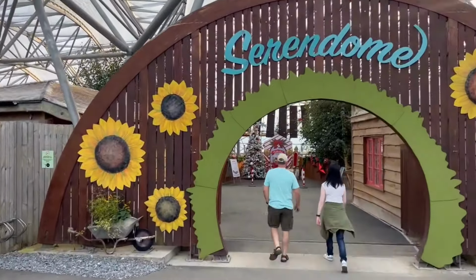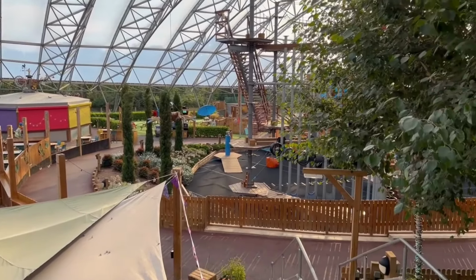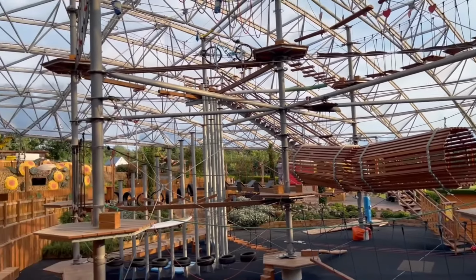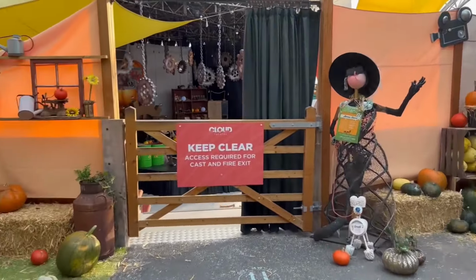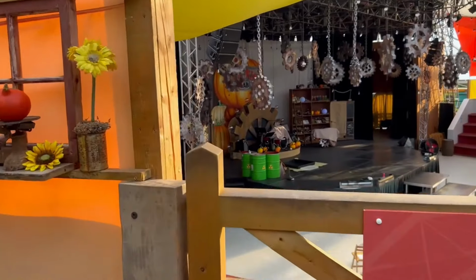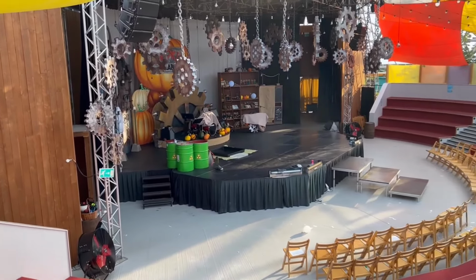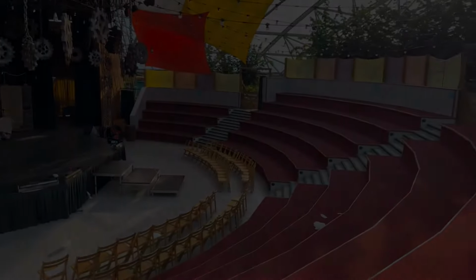The Serenedome is impressive. Really, really cool. You've got nice little bars dotted around, so you can have teas, coffee, or a beer. There's lots of little areas where you've got go-karts. There's a stage area where they put on live performances. You've got climbing areas. It's a huge indoor play area. And being in Wales, where it rains a lot of the time, I'd imagine the Hive and Serenedome, especially in the summer months, to be buzzing.